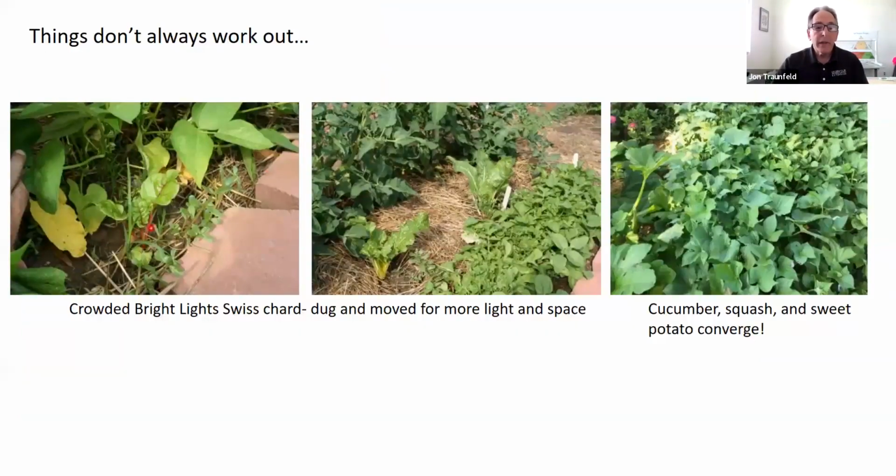So here's an example of a Swiss chard. This is the bright lights variety. Not getting enough light here on the left. Plants are just going to remain very small.